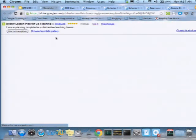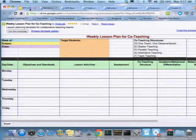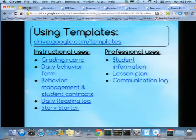Lesson plans, a weekly lesson plan. A collab teacher, if you're working together with somebody, this is a great way to make sure that, like Teresa and I working on this presentation, it's just a great way to collaborate back and forth and make sure that we're both on the same page.